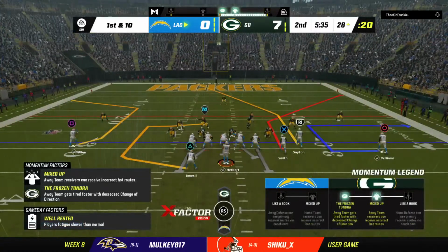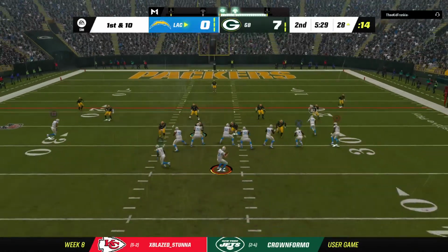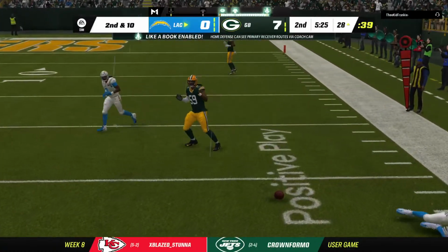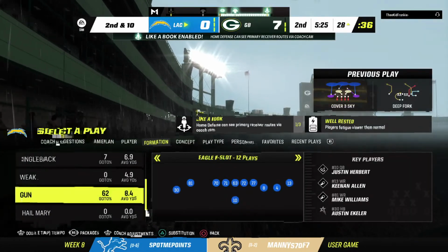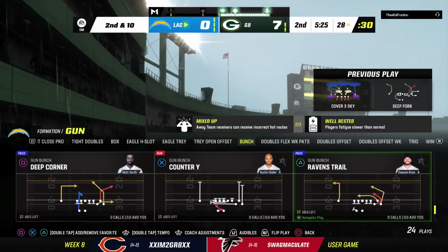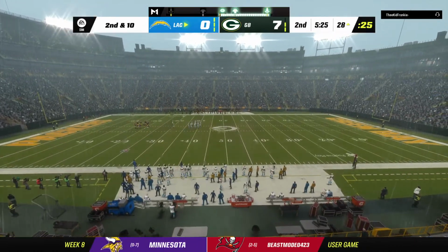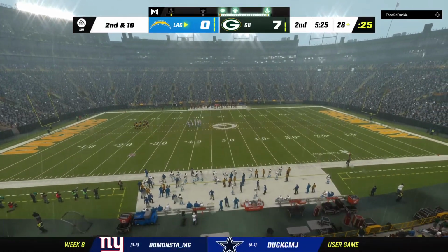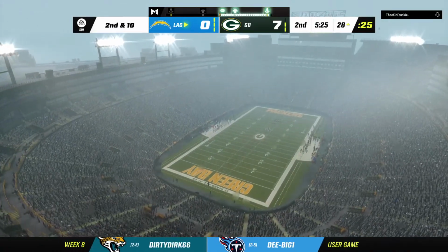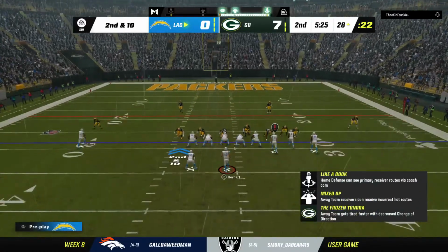Let's go now. On 1st and 10, Herbert. And that is incomplete. He couldn't hold on through the contact. Brings up second down. Well, that was all about the defender making life difficult for the receiver. Very tough for a guy to hold on to the football through all that contact. He ends up forcing the incompletion. An incomplete pass on first down. That leads to a 2nd and 10.